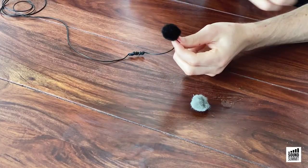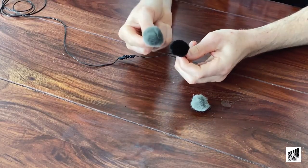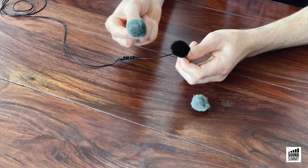We use good quality materials, and the design is specifically made to be as transparent as possible in terms of frequency, though it is always a compromise when you put something around a capsule. If you want more wind protection on this, for example, you could use the size 3 instead, which is furrier.